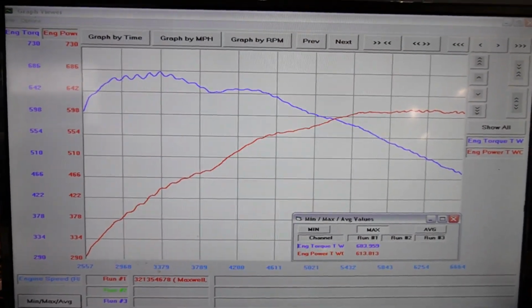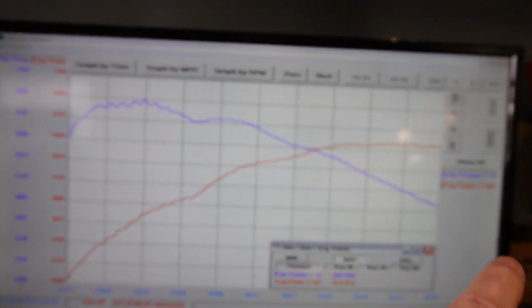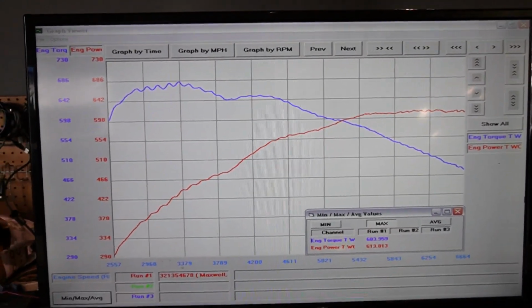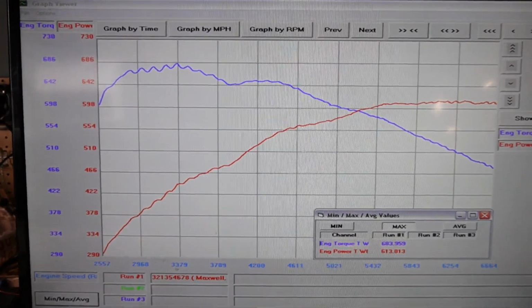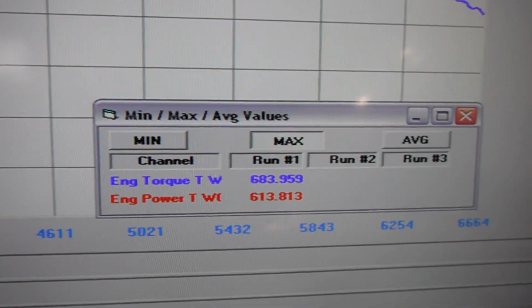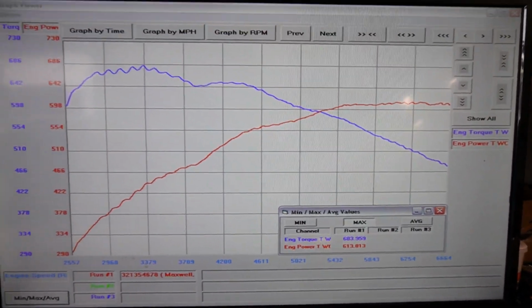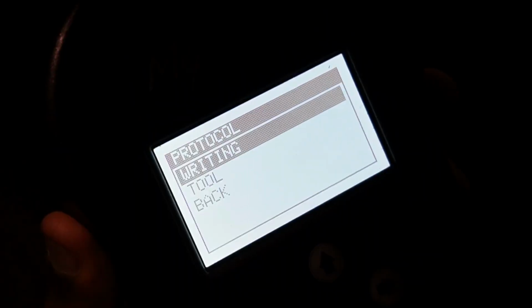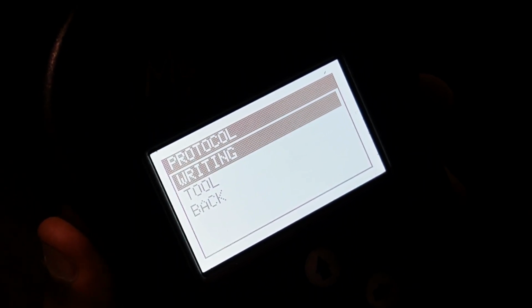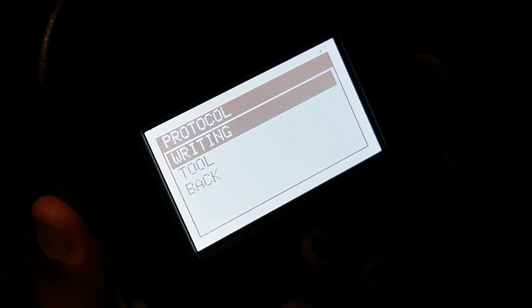There is the graph. I'm imagining that this dip in torque down here, rather than being a bit flatter, may be caused because it does not have that CPC upgrade that Charles was talking about. But there are the numbers. DynoJet calibrated, 613 and 683 at the wheels. All right, we've completed the stock runs, and now Charles is going to use this tuning device to actually flash to a stage 1 tune.